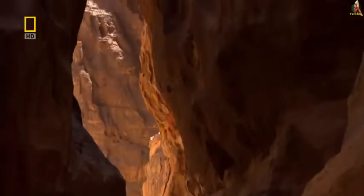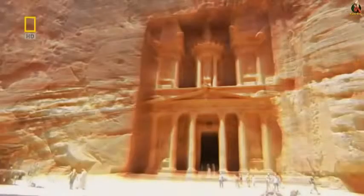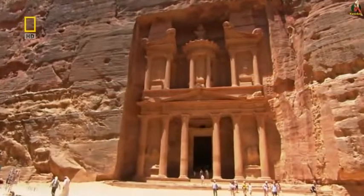The narrow, twisting fissure winds its way through high cliffs, yielding tantalizing glimpses of a structure up ahead. Nothing prepares the visitor for what lies beyond the final bend, Petra's most magnificent feature, the Khazneh.